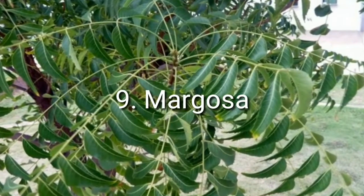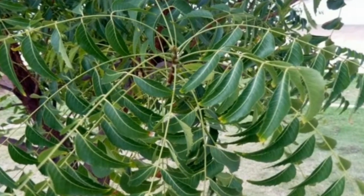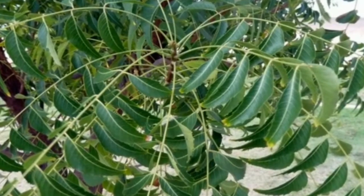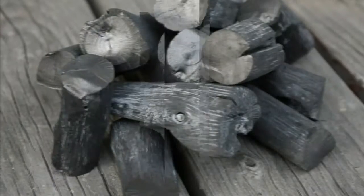9. Margosa. Margosa, or neem, is known for making your teeth white. Margosa eliminates germs and cleans your teeth. Margosa oil can even cure bad breath and help to prevent cavities.